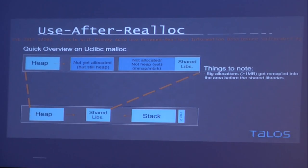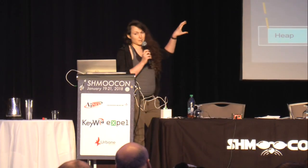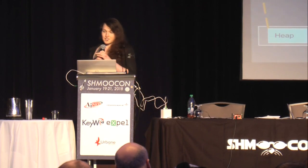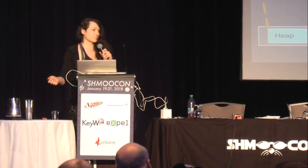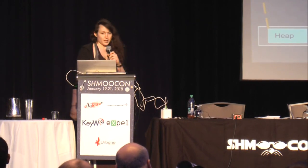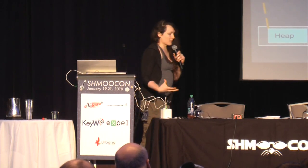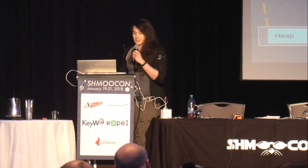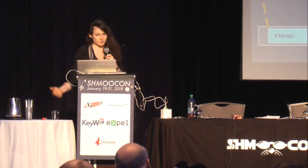So zooming in on the heap, the heap is just a block. It goes in one direction. There's spots that are not yet allocated, but are still heap. And there's also spots that haven't been allocated, but that can be turned into heap. And there's also a spot in the non-allocated but not yet heap part where big chunks of memory go, and that's going to be important later. It's actually after where all the normal heap allocations go and so forth.